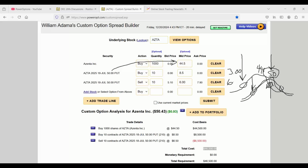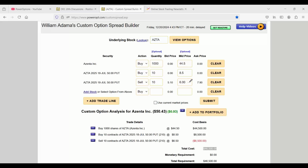We're going to swap that. We're going to take advantage of it. We're going to sell to close this put for $6. I know the midpoint said it was a little bit higher, but we're going to use about $6. We could use maybe $5.90. We're going to keep it at $6.